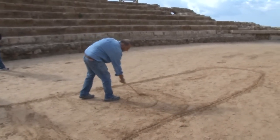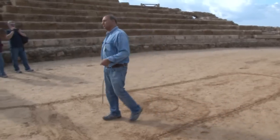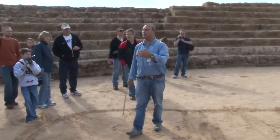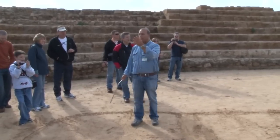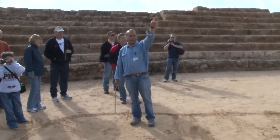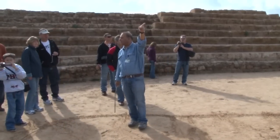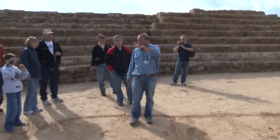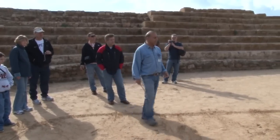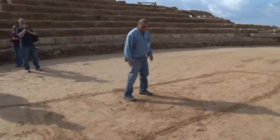What are we having now? Hippodrome. Hippos is a horse. Hippodrome, a racing place. The movie Ben Hur was filmed at the place I showed you where the gate is. They made the hippodrome there. Later on, when they did the new version, they did it with the computer. But part of the movie of Ben Hur was actually filmed here.